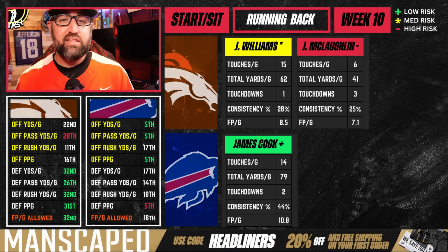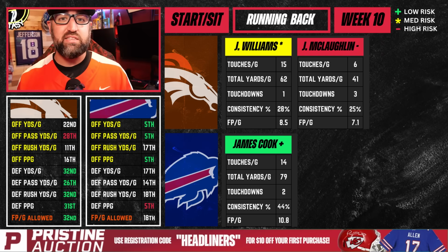And given the fact that the Denver defense allows the most rushing yards this season and the most fantasy points to opposing running backs, I definitely feel like James Cook is in for a really solid day. Now, does he have a huge ceiling this week? Probably not. And that's just because he hasn't had a huge ceiling all season. But he definitely has a safe floor for me.